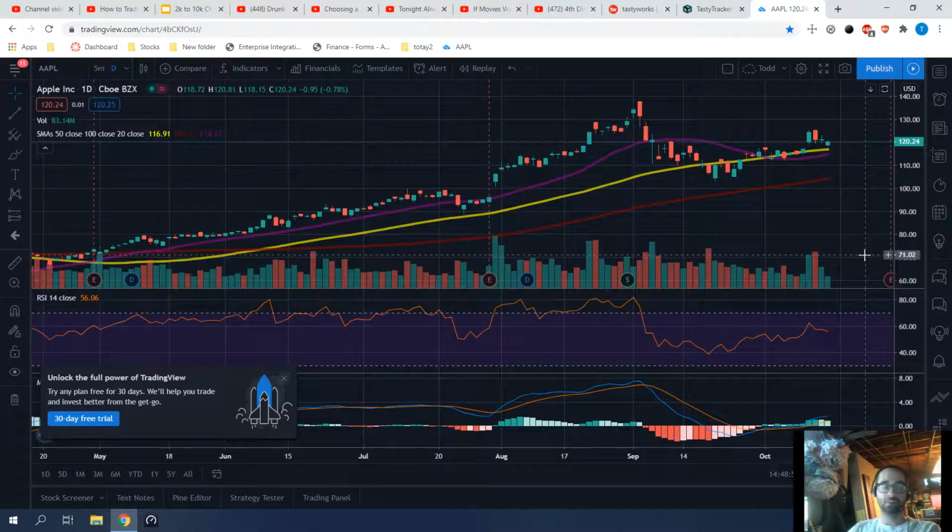Obviously you can't see me pointing to the screen, but right under the Apple logo, there are the red and blue buttons, and then there's a volume, and then there are the SMAs, 50, 100, 20. So I can look at the first yellow number, 116.91, and the purple number, 114.73. If you're new to charting, as I hover over these different days, it'll change. But if I have it anywhere over here in this margin, it will show the current positions.